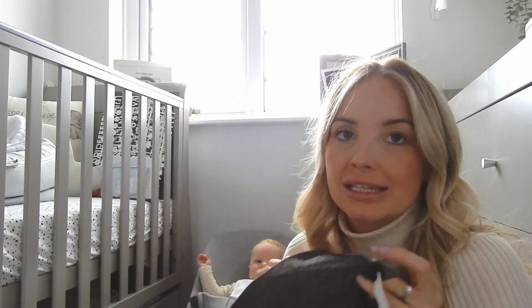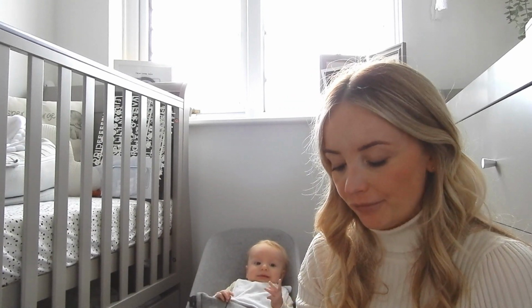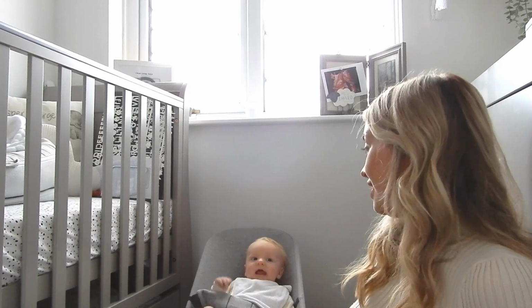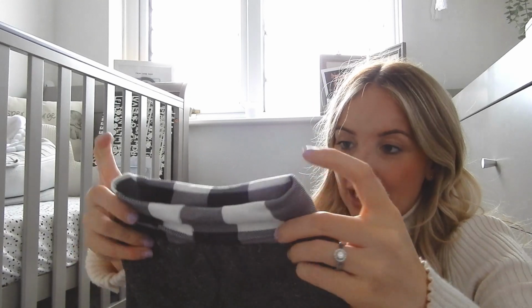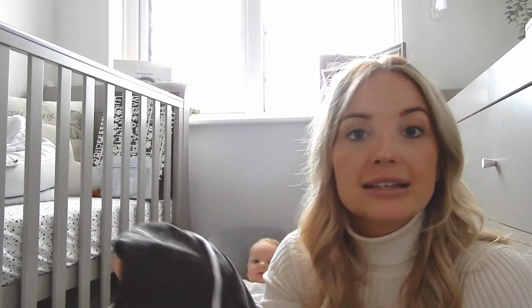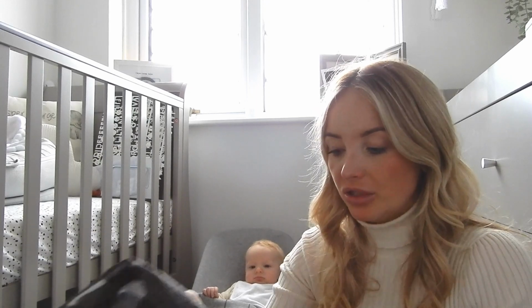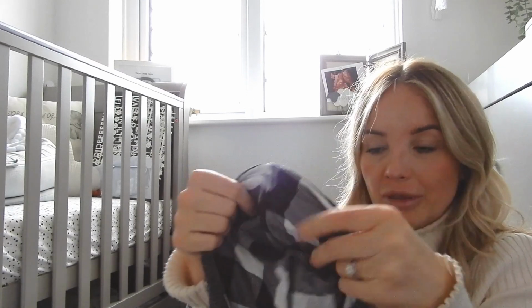So this material is a lot different to the others. I wouldn't say it's as good quality as the ribbed ones. It does feel a little bit shiny. I don't really know how to describe it. Yeah, you agree, don't you? Yes, you do. So obviously I want to be as honest as possible with you, and I know they've sent me them for free, but you know, here on this channel it's all about the honesty. So I mean, obviously it is nice and I will put it on him, but the ribbed stuff is a lot nicer material, so I would definitely go for the ribbed stuff if I was you. And then obviously it's got the gingham on the inside.